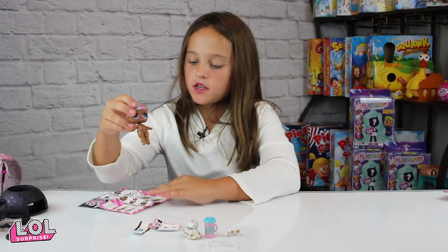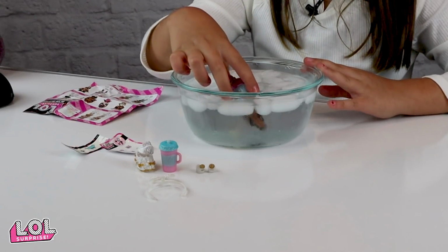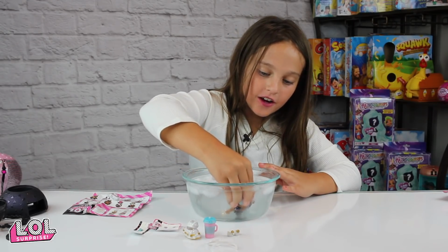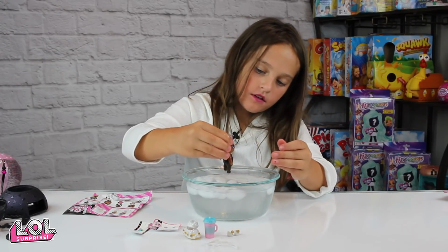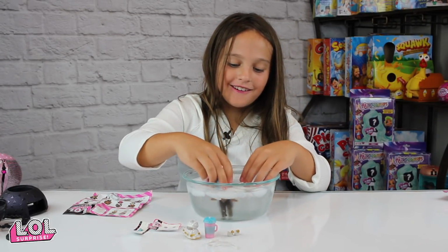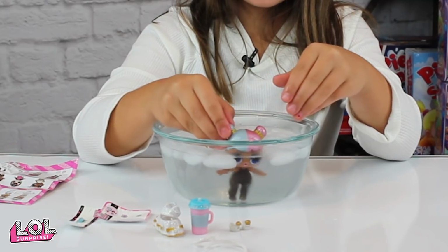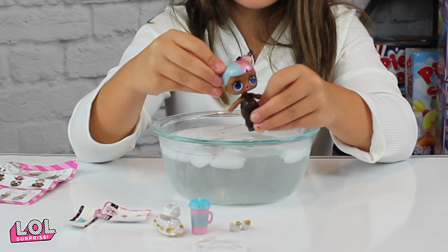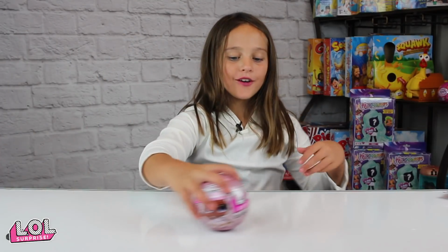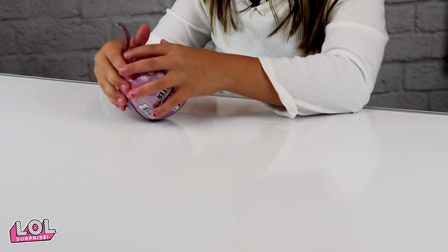Okay, let's see if she color changes or spits or cries. Oh, she turns all black. I love her. Oh, she does something else, I think. Oh, she spits. I love this girl. So she has wings on the back. So I love that you can put it in the water and you can rub her and it comes off. Like that. Okay, let's open our last one. And then I'm gonna get them all dressed for you.